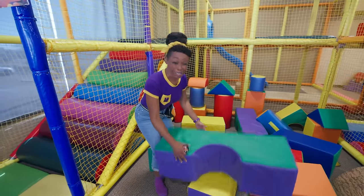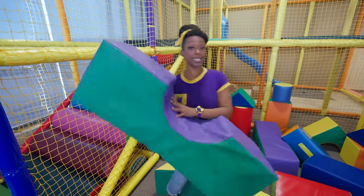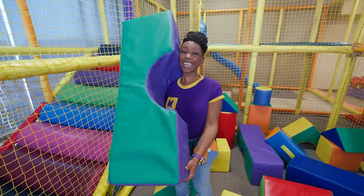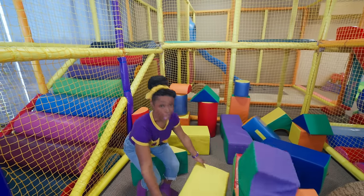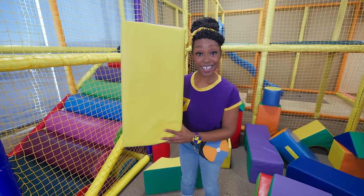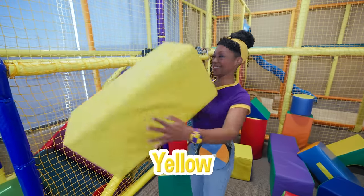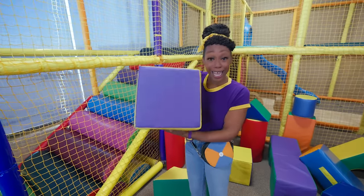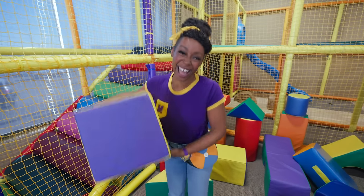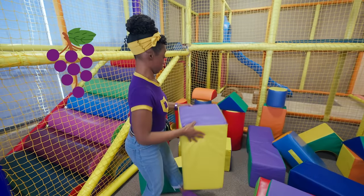There are so many shapes here. Look at this one. It kind of looks like a telephone. Bring, bring. Hello, it's me, Meekah. And check out this one. Do you know what shape this is? That's right. It's a rectangle. A yellow rectangle. Oh, and check it out. It has another color too. Do you know what color this is? That's right. It's purple, just like grapes. And one of my favorite colors.